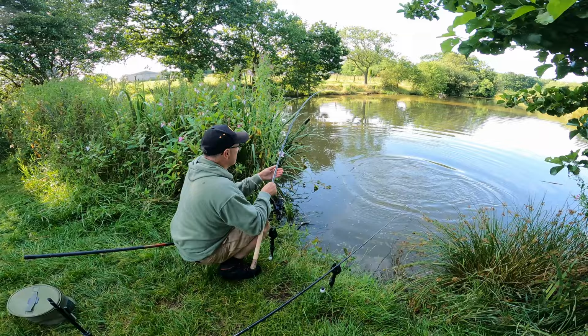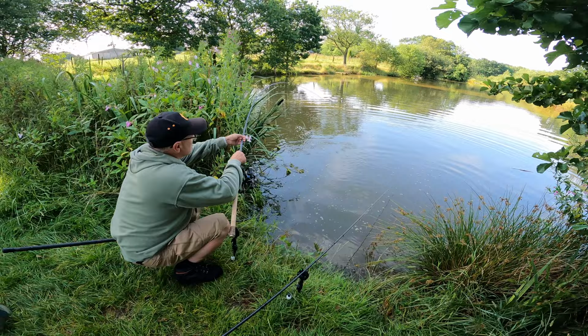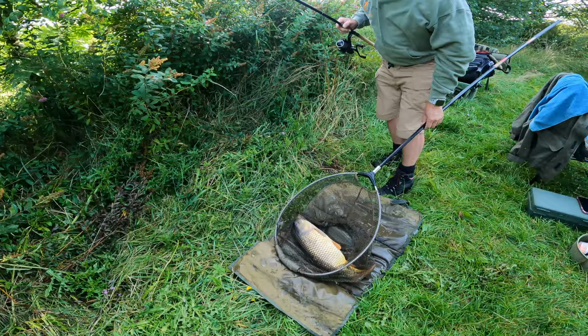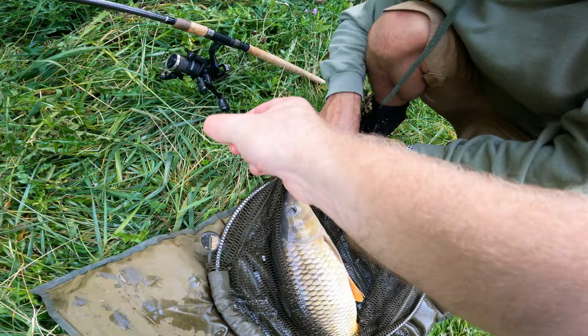Another good one, Dad. Looks decent. Very tight swim, this, isn't it? Yeah. Common. Is that your first common today? Yeah, it's a nice fish, that, Dad. Not as big as that mirror, but still a nice fish. Well hooked in the side of the mouth. They're all pristine, aren't they?